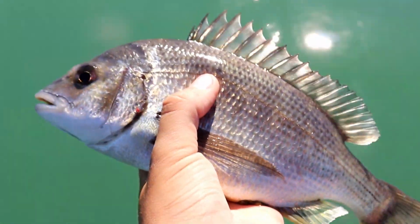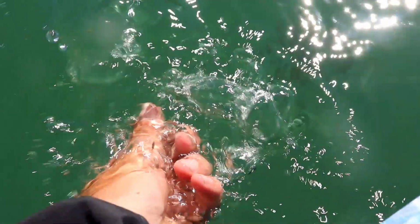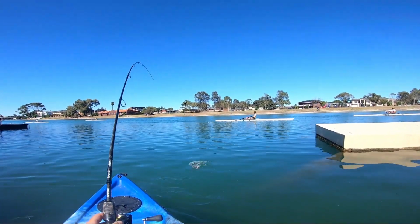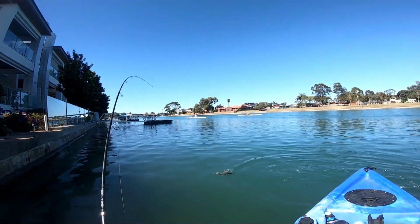Alright, there's that little bream there. Pop him back. Come on mate, gentle release. Don't splash the lens. Awesome. Whoa, that's a good fish. That's a good fish. He came back for it maybe a good 7 times. That's a solid fish.